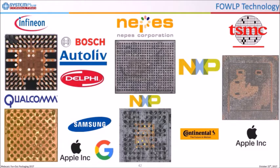So at System Plus Consulting, we have published 6 reports on these packaging technologies. And my presentation will present all of them by application. To begin with, we'll go through automotive. After, we will see industrial application. And to finish, we will see mobile application before a quick conclusion.